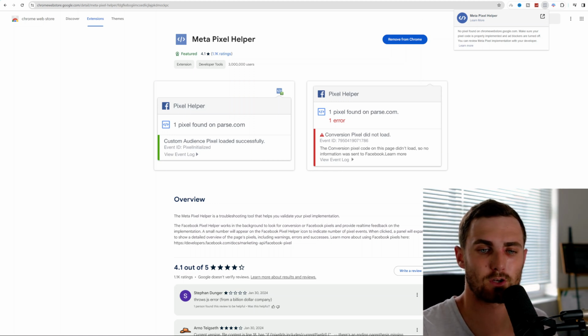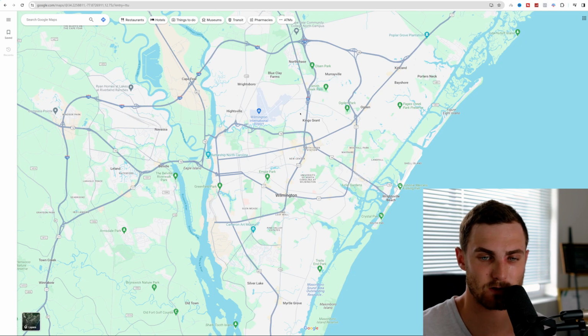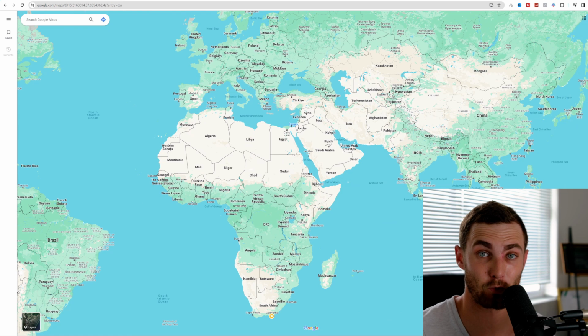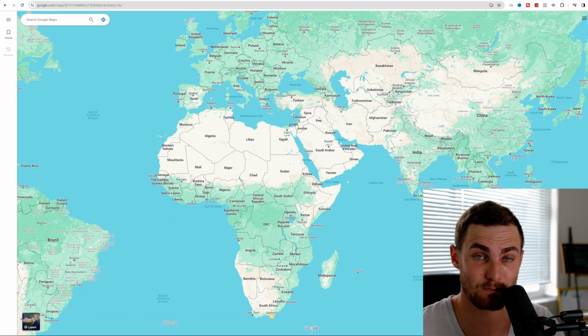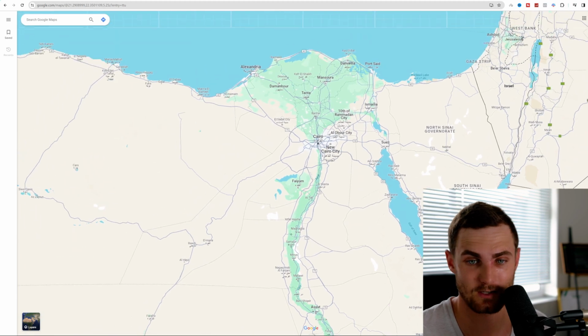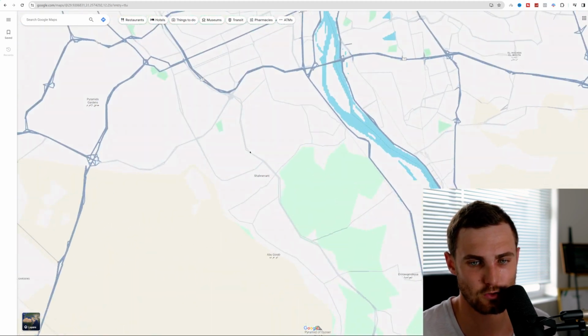So the first thing that you can do is come over to Google Maps, zoom out all the way, and you can go to any country in the world. And the best thing about this is you can target businesses in any country in the world. This map right here is your oyster to do anything that you want with. So for example, I can come over to Egypt. I can come over to Cairo. Let's come over to Cairo City, and we zoom in.